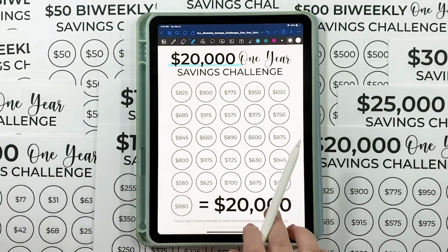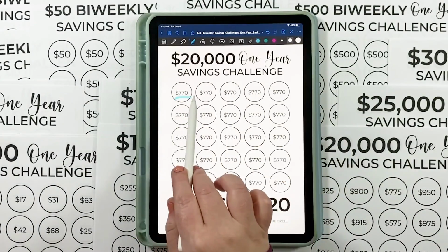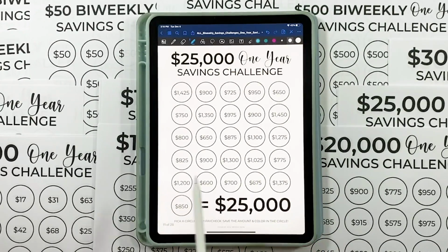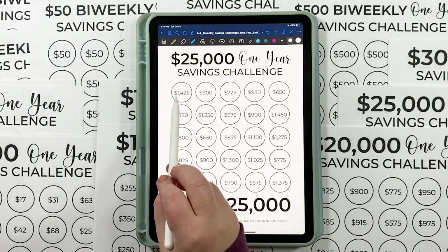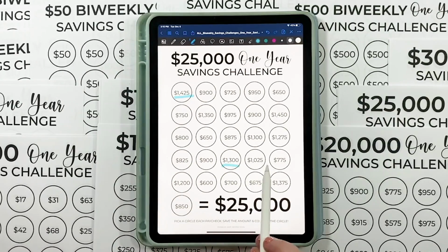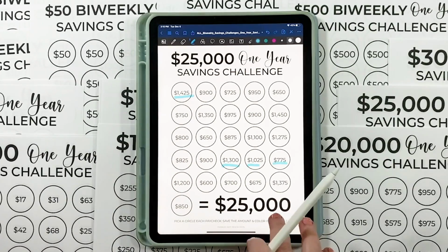Then there is the $20,000 one. Then you would do 770, 770, 770 every paycheck to get $20,020. So you could also do the $25,000 savings challenge. And this one has a lot higher amounts, obviously, because you're saving more. So you'll have amounts like $1,425 per paycheck, and that's every biweekly paycheck. So you could save up to $25,000.